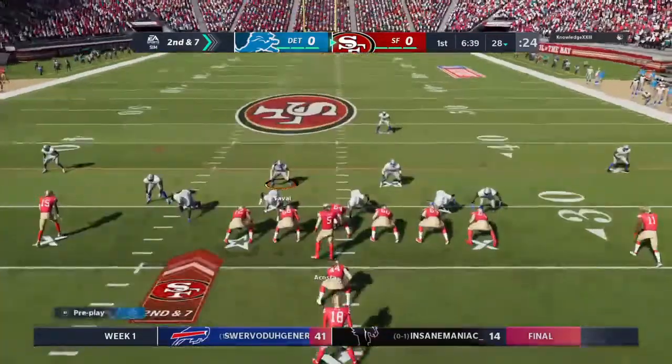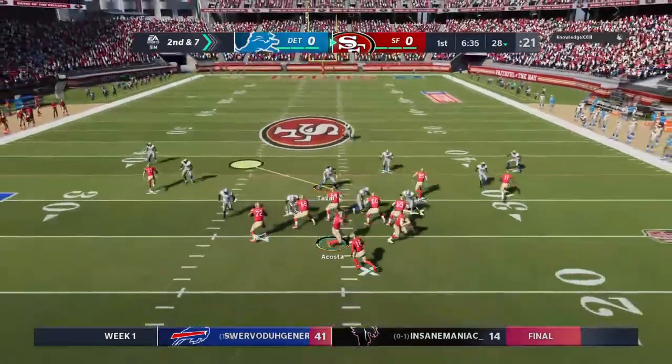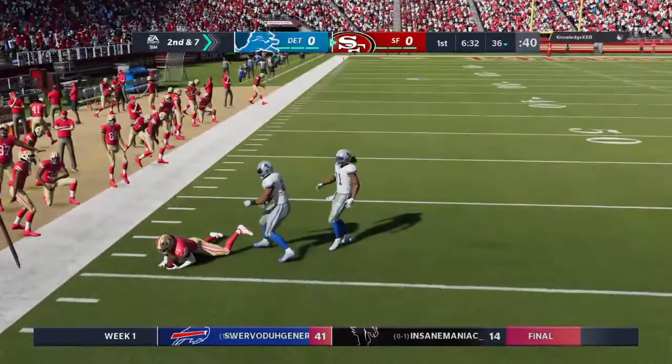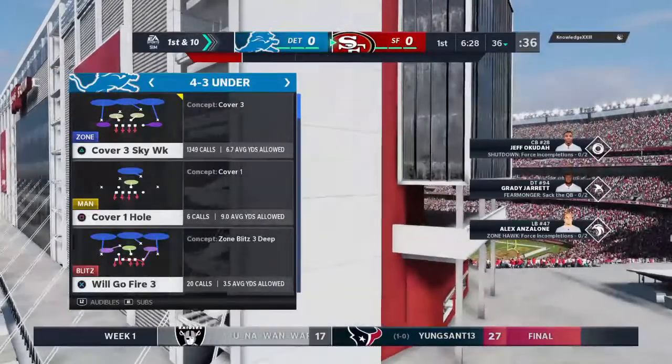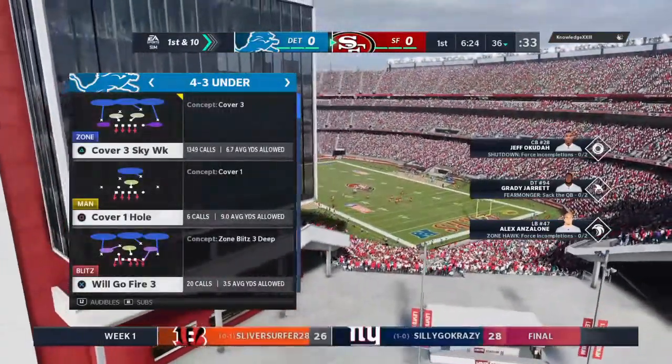Here's 2nd and 7 now from the 28. They'll look to throw. This one complete to Jerry Jeudy. That one a first down pickup of 8. And a nice start there to the aerial attack to pick up the first.